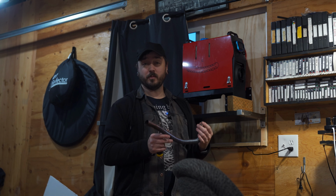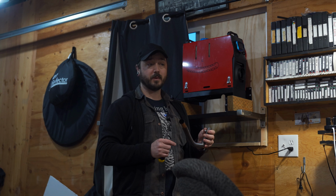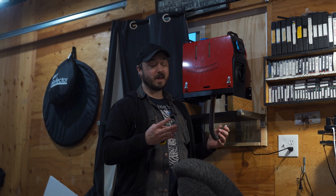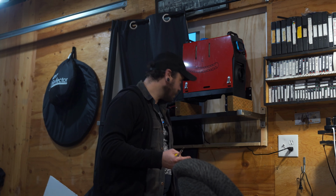Alright, so I have it all put back together. I still need to get the exhaust and the input put on and tightened up, but everything seems like it's done correctly. I really hope it is, because at least right now I don't have time to take it apart again.